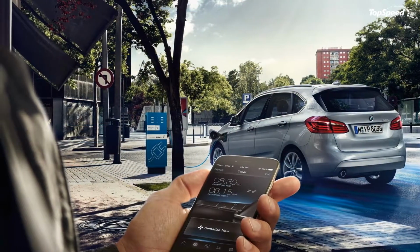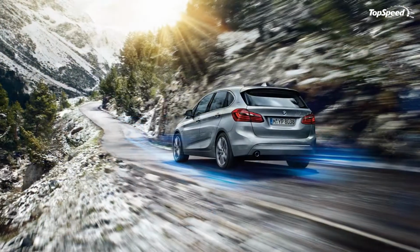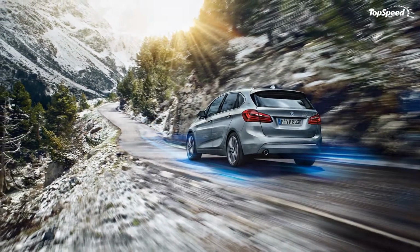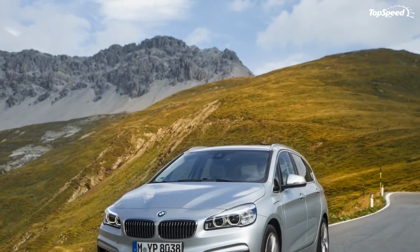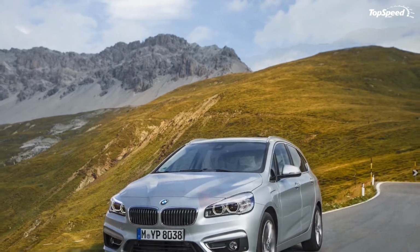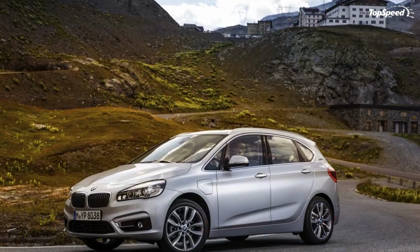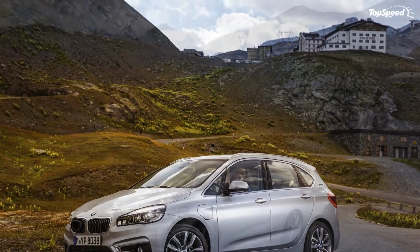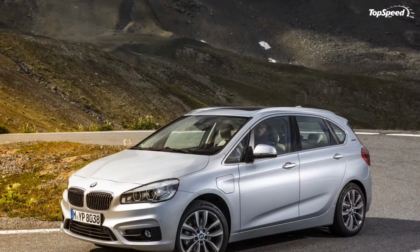The new 225xe hybrid will have a lot of the same features of the non-hybrid version, but will be different in its own way. The 225xe should debut along with the new 330e plug-in hybrid at the Frankfurt Auto Show next week. Read on to see my review of the new 225xe. Continue reading to learn more about the BMW 225xe plug-in hybrid.